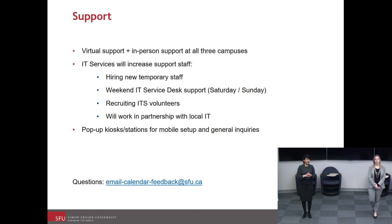I think I've said this before, we're working in partnership with the local IT folks, figuring out logistically where we need to be, when we need to be. We also have open communication channels. Jennifer's added local IT folks to our internal communication tool, which is Slack. So they have access, so they can escalate quickly to us directly to the Exchange team. And we can also escalate to them via that. And the last one, I think I've already talked about it, the pop-up desk for mobile setup as well.